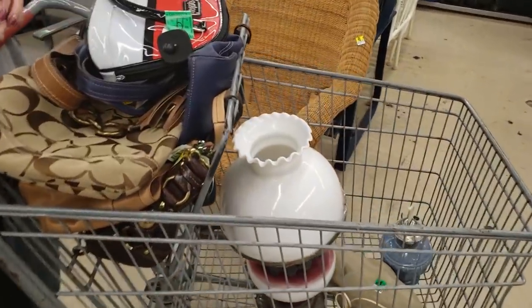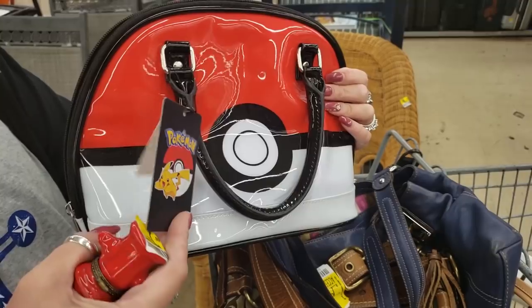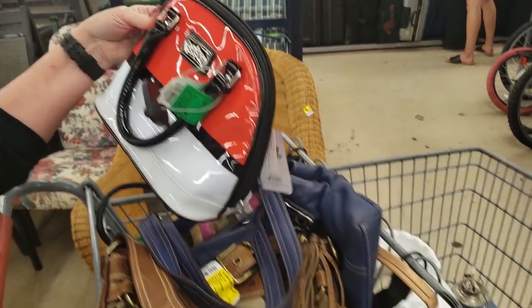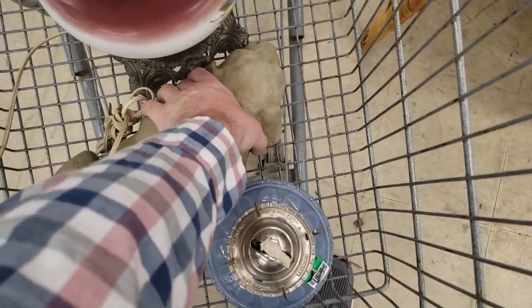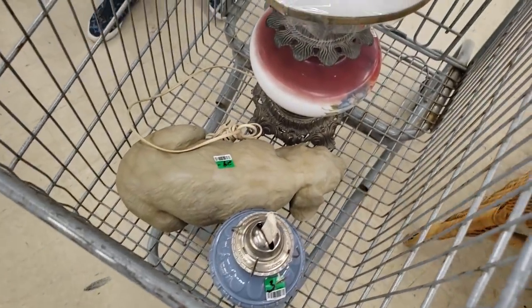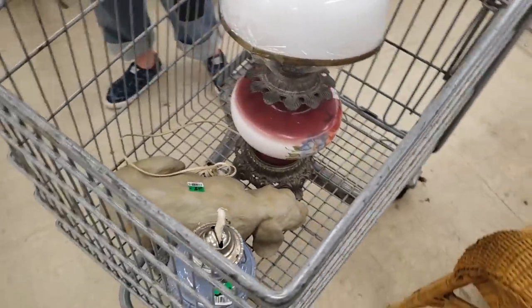I wanted to take a look at them. I see this brand new Pokemon bag, brand new with tags. $20 though, kind of high in my opinion. Definitely not something I'd pick up. I see this Stone Dog for $30. Again, pretty high in my opinion. This thrift store's prices have gotten a little out of hand, as you guys can see.